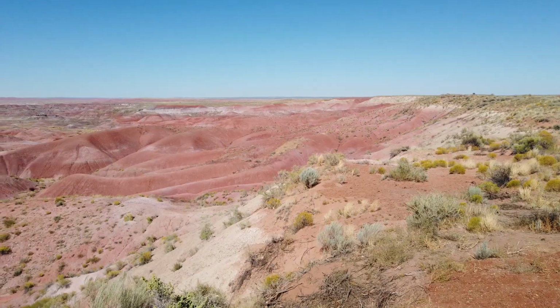Today we are at Petrified Forest National Park here in Arizona. This national park has a painted desert, the highest concentration of the most colorful petrified wood in the world, various hiking options, desert plant and animal species, and so many petroglyphs depicting age-old human history.